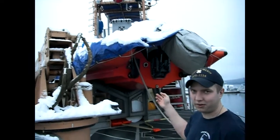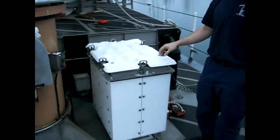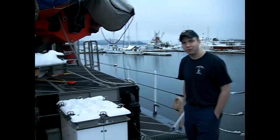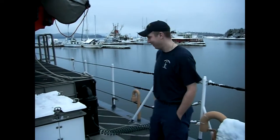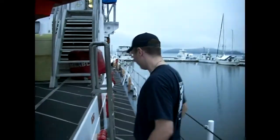This is our small boat. We've got it kind of decked out for the cold weather right now, and our davit, which is what we use to lower it down into the water. And this is the pyrotechnics locker. This is where all our pyro vests go, with all our flares and good stuff like that. So in case we ever fall overboard when we're on a small boat, we have some way to signal to everybody else that we fell off the boat. But anyway, if you want to, we'll head up forward, and I'll show you the forecastle, and then conclude our tour.